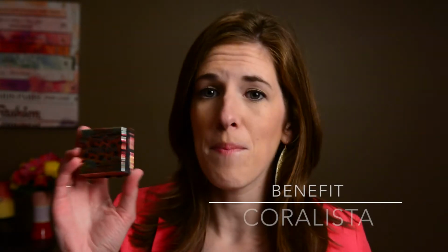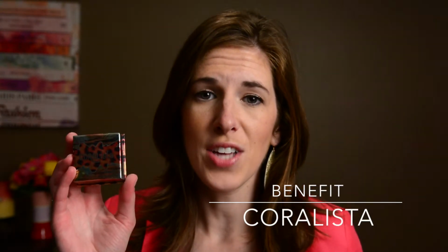With the springtime, it really makes me want to wear brighter colors both on my lips and on my cheeks. So I've been using a different blush for the past few weeks, and it is the Benefit Coralista. I got this color last year and I love it. I wish I could wear this all year round.